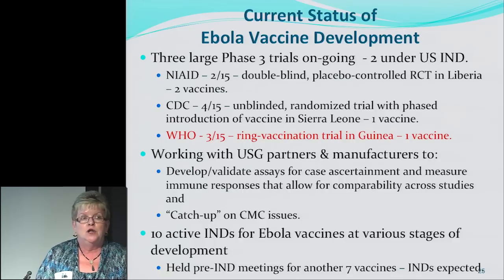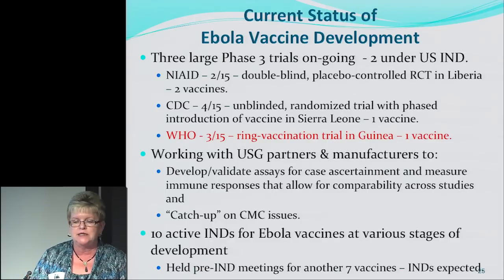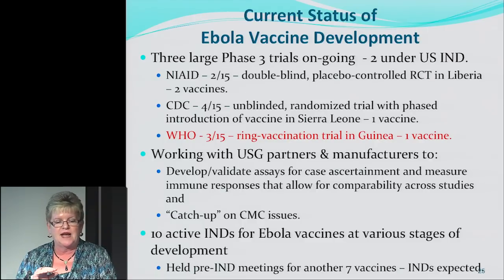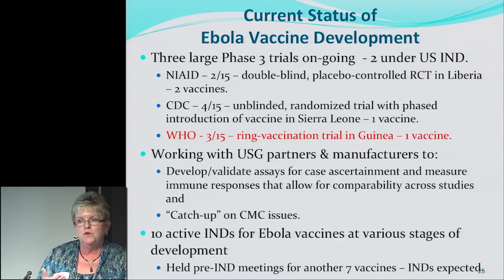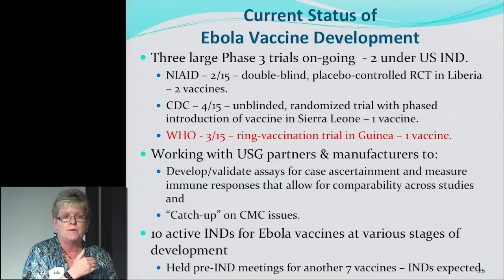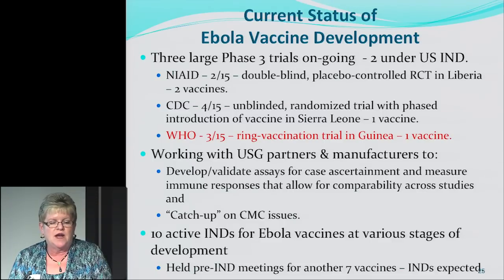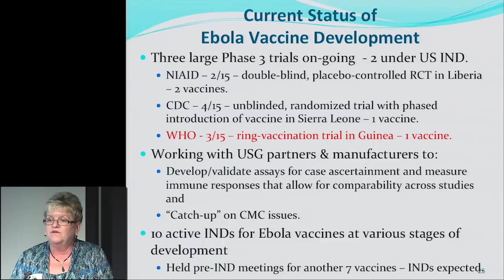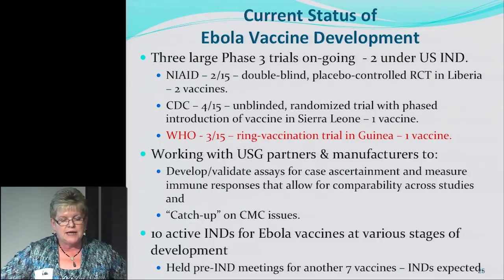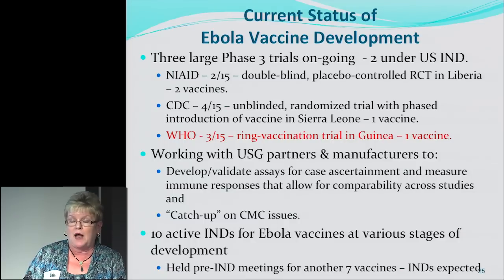So we have been working with our U.S. government partners and manufacturers to develop and validate the assays for case ascertainment and to measure immune responses so that we can compare these things across different studies with different vaccines. And of course, because we moved these experimental vaccines into clinical trials so quickly, we're still catching up on the manufacturing issues and the CMC issues. Today, CBER has 10 active INDs for 7 different Ebola vaccines, all in various stages of development from phase 1 to phase 3 clinical trials. And we've held pre-IND meetings for another 7 different vaccines, of which we still expect the INDs will come in the door.